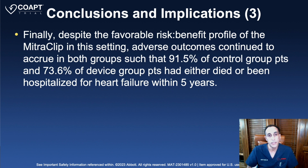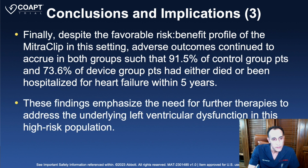Finally, despite the favorable risk-benefit profile of the MitraClip in this setting, adverse outcomes continued to accrue in both groups, such as 91.5% of the control group patients and 73.6% of the device group patients had either died or been hospitalized for heart failure within 5 years. These findings emphasize the need for further therapies to address the underlying left ventricular dysfunction in this high-risk population.